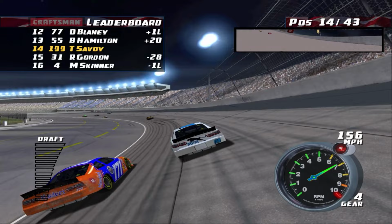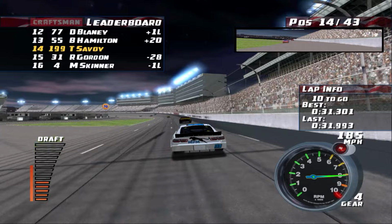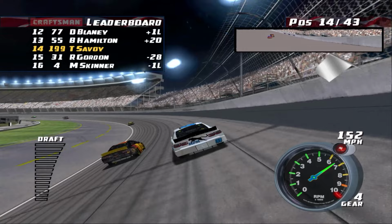Stay high. Still there. Clear low. All right, we've got not very many laps left in the race, right? Two to go. We've got two laps to go. We're not going to catch Hamilton, so it's looking like a 14th place finish, which is fine.